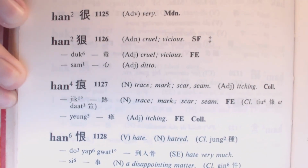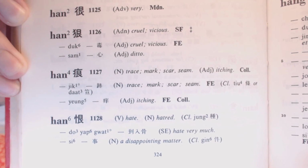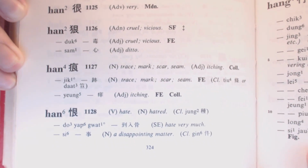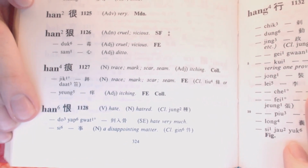It will have the Chinese character 很, hate, number 1128, tone 6, which is the low tone. Hate, noun, hatred, classifier 种, which is type. And then there'll be like a line, so it's probably 很都入骨, and then 很是, a disappointing matter. So the little line means that you just use that character. So instead of printing the character every time for the entry, it just prints it once and then puts a line. You're just supposed to guess, okay, it's hun something.